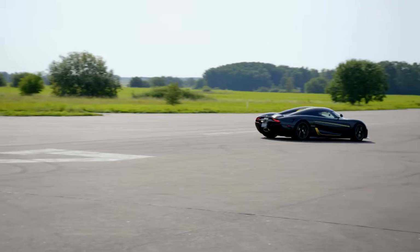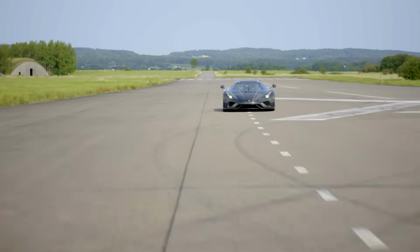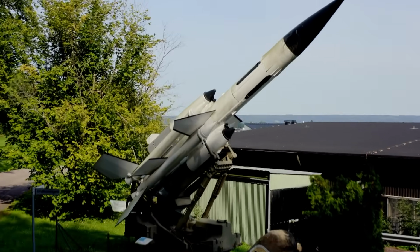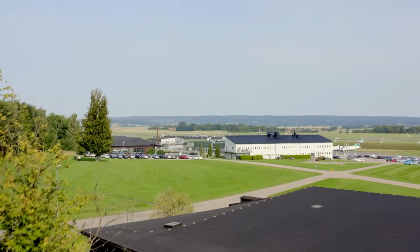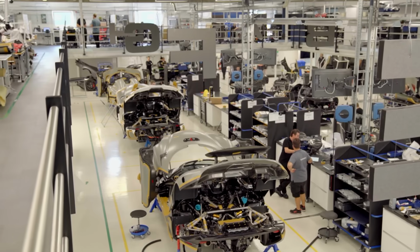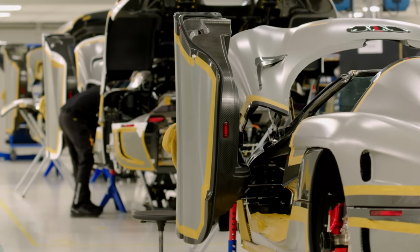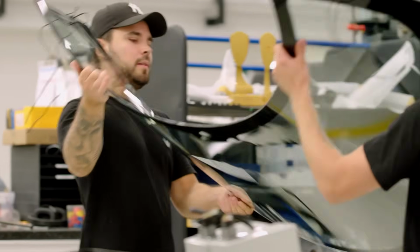How has Koenigsegg created a world record-breaking supercar? The answer is in a cutting-edge facility hidden in a hangar at the edge of this runway. In Ängelholm in Sweden is a former Air Force base. The squadron's insignia, a flying ghost, now adorns the engine bay of all Koenigsegg cars. The 4,000 square metre hangar has since been transformed into a state-of-the-art facility where this team of engineers create their supercars.